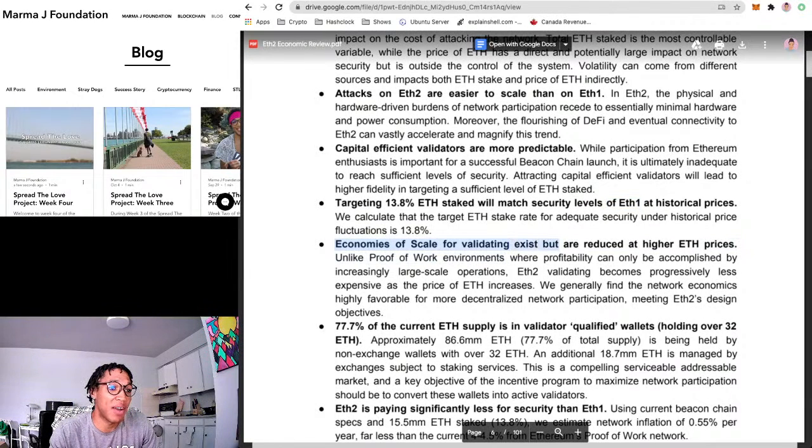Economies of scale for validating exist, but are reduced at higher ETH prices. Unlike proof-of-work environments where profitability can only be accomplished by increasingly large-scale operations, ETH2 validating becomes progressively less expensive as the price of ETH increases. Exciting. What's really exciting about that, in my opinion, is that if you believe in the chain, you believe that the ETH price is going to go up, even if it's long-term.